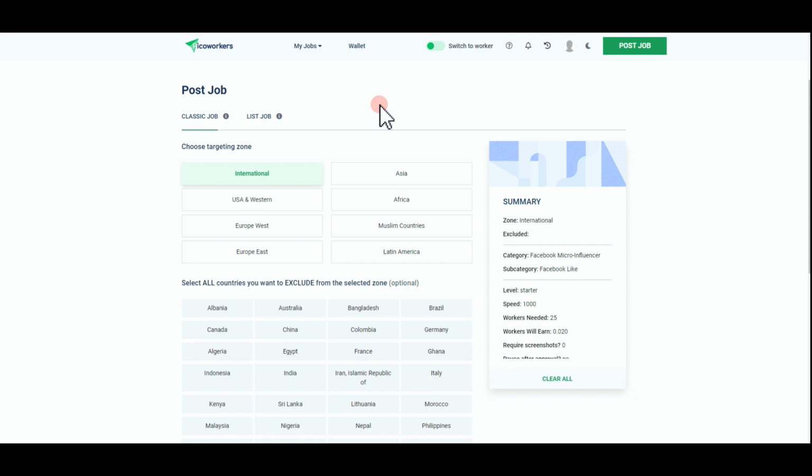Pico Worker is one of the fastest ways. When you post this job right now, within 10 minutes, all these followers that we're talking about, this 1,000 followers, you're going to have within 10 minutes. So if you want to do it this way, you can. Using Pico Worker is one of the fastest ways to have followers on Spotify.